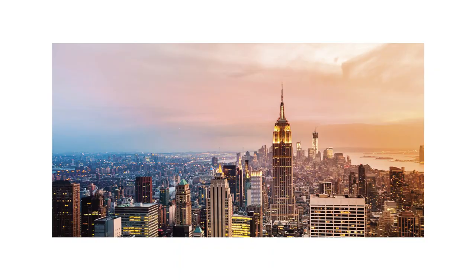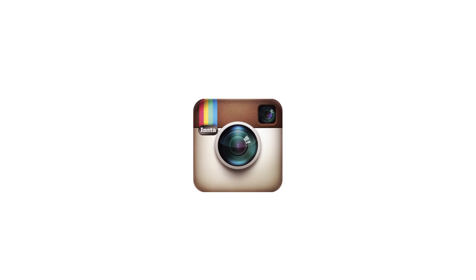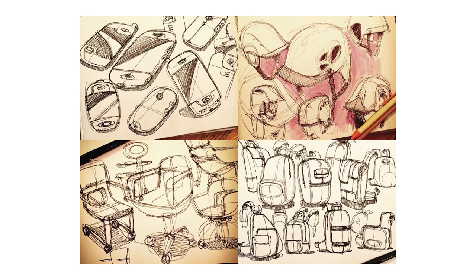And then I moved to New York and of course started working at Quirky, but at the same time I started Instagram. This is the Instagram logo that I knew to begin with. And I started experimenting with combining continuous line sketching and product design sketching. All of these sketches are continuous line, and it's also very clear that I did not know how to use filters because it's hideous.